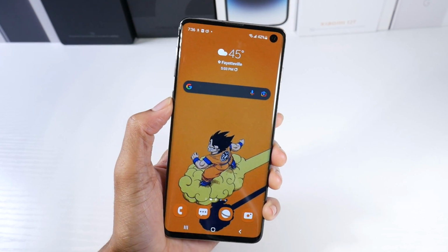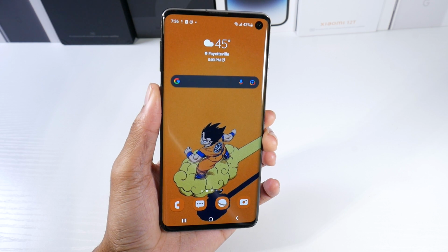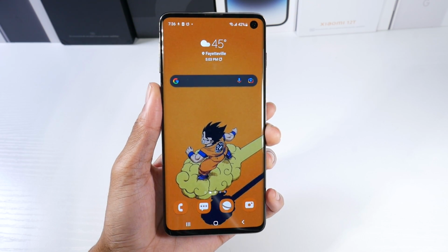Yo, what's up guys? Today we're going to be talking about the Galaxy S10. Just doing a revisit of this phone for people who are trying to buy it this month or looking to use this phone for 2023.